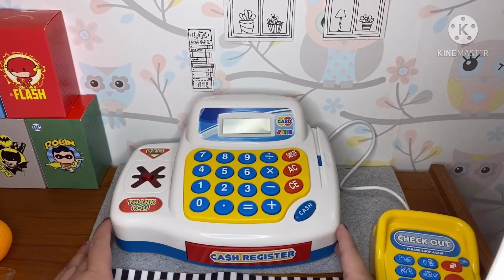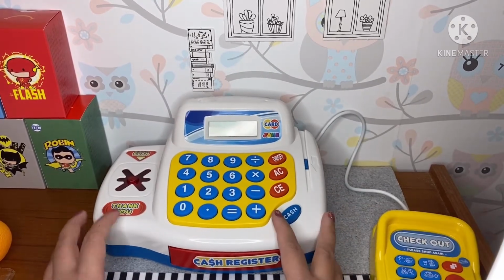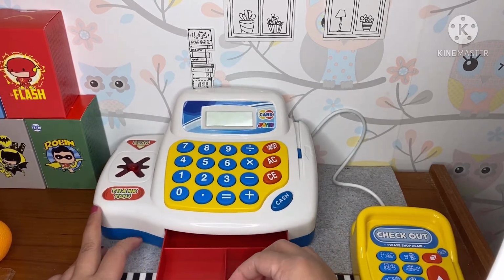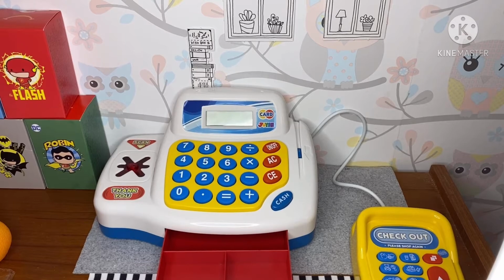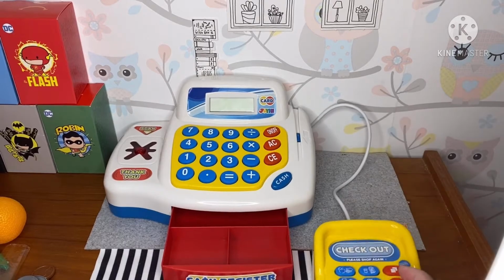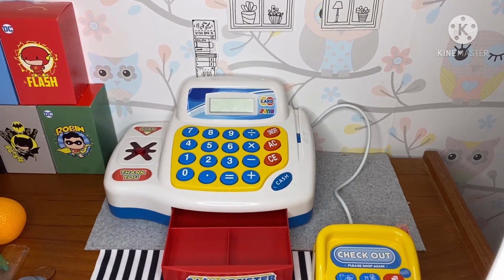So it took me around 5 minutes to open the back of the cash register, because the till is stuck. So now it's working, and I need to place the camera a bit further away. So this is the cash register, and you have the point of sale terminal. It didn't say in the box how many accessories are in this set. No, didn't say anything. There's no manual either. But I think you get a lot from this toy, and it's a bit cheaper.